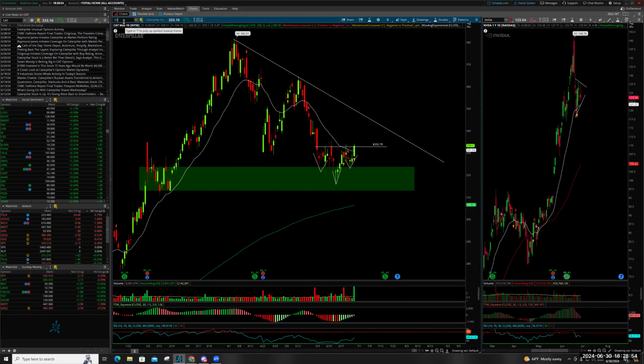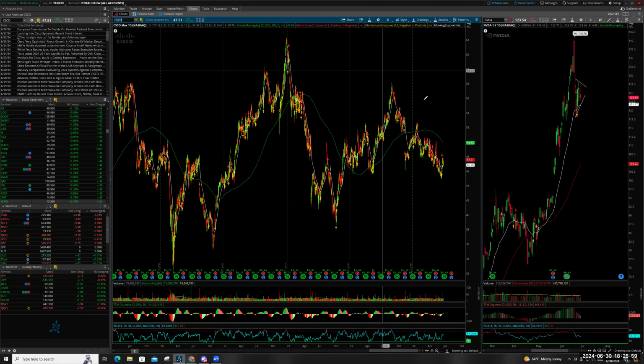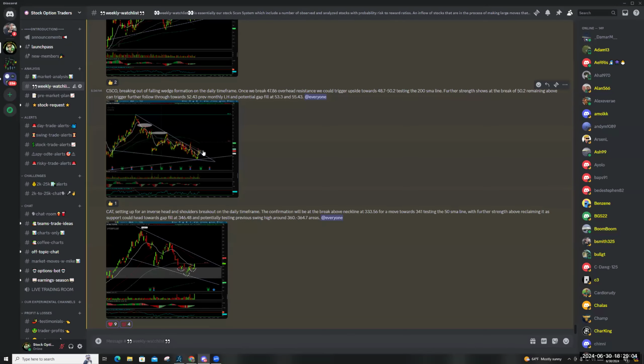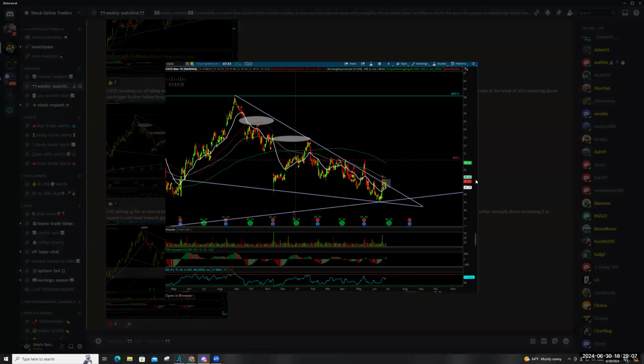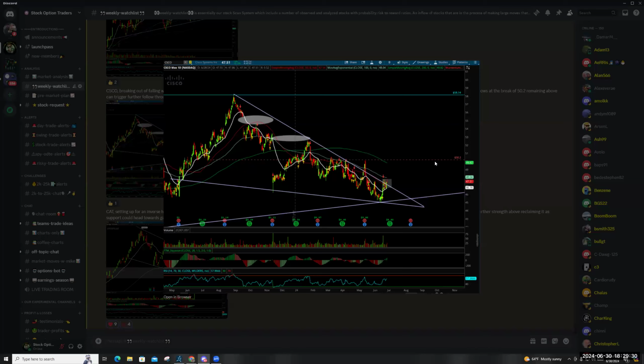Now let's go over Rainbond's Cisco play. Now Cisco stock, I see that Rainbond shared a bullish falling wedge. Let me zoom in. So here's Cisco. Ivan wanted me to cover that. This is a bullish falling wedge so far, and honestly, I also really like this setup. Rainbond said that this particular stock is breaking out of the falling wedge formation on the daily time frame. Once we break 47.86 overhead resistance, we could trigger upside towards 48.50 and even testing the 200 SMA line there.